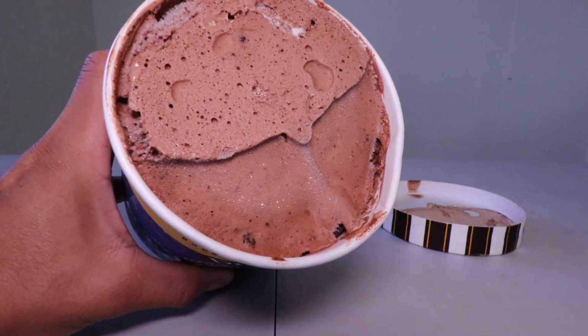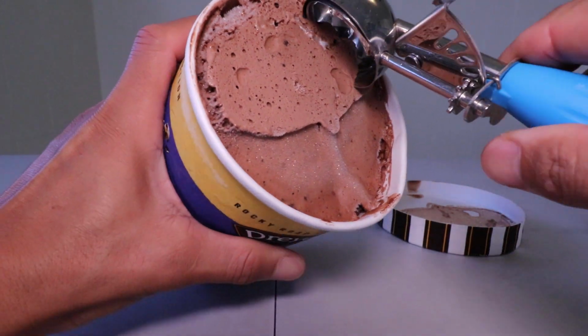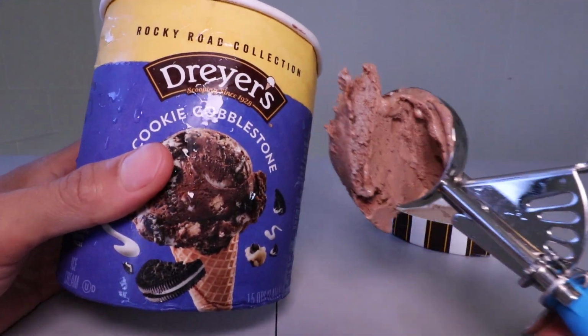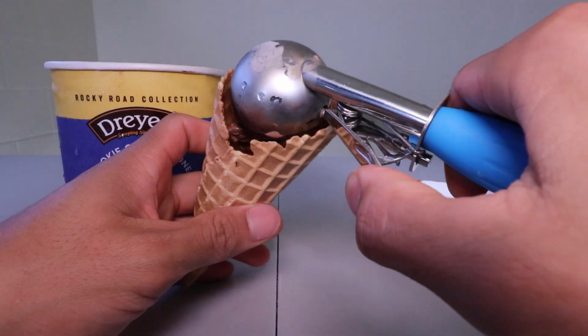Ooh, whoa, chocolatey. All right. Let's dig in. I can see the marshmallow right there. Let's have that. Oh, okay. It's semi-hard to pull out. That's how it looks. And let's put it in the waffle cone.